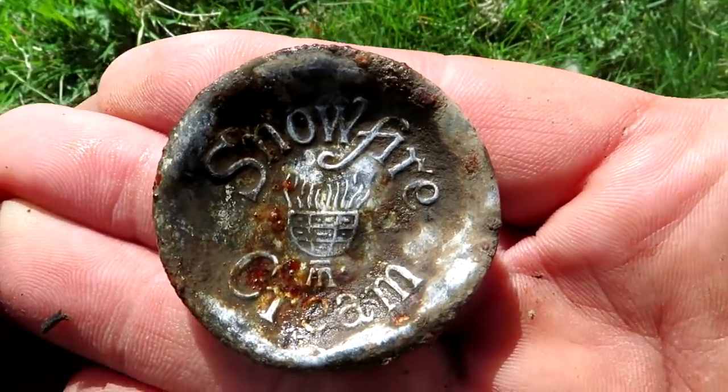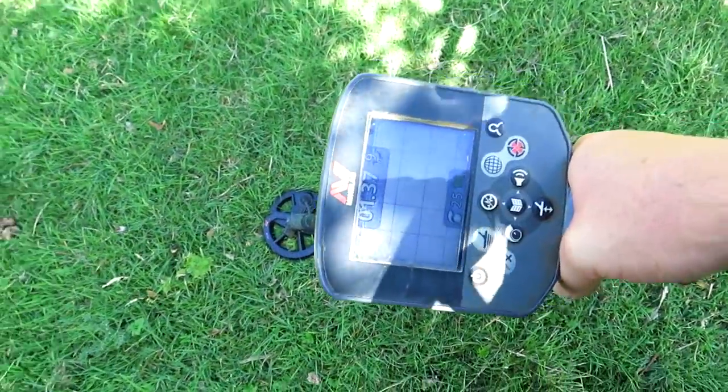Snowfire Cream. With this new mini coil, I can get closer to the fence. The fence has got wire on it, and the other coil, the big coil, was picking up the wire if I got too close to the fence. But now I've got this mini coil, I can get right up proper close, so I'm finding more stuff. Oh, I've got a signal here right next to the fence.